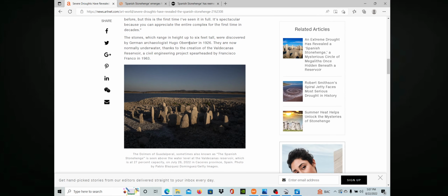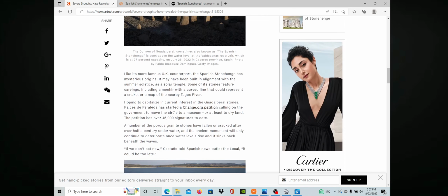The stones, which range in height up to 6 feet tall, were discovered by German archaeologist Hugo Obermaier in 1926. They are now underwater. You know, I read that in the other article too, but like its more famous UK counterpart, the Spanish Stonehenge has mysterious origins.